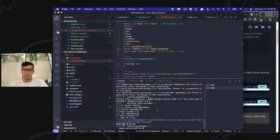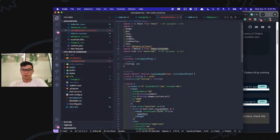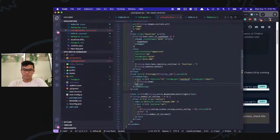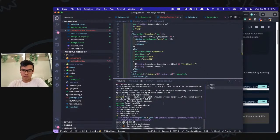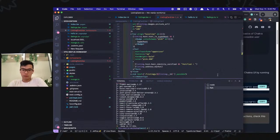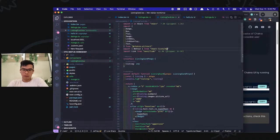And of course, I would recommend too, for the purpose of a hackathon, make your life easier by finding a component library that you like and using it to your advantage, making your app super pretty. So I'm going to let that install. And all right, is it complaining about anything else? Nope, looks like we are good. So I have a component called listing card.